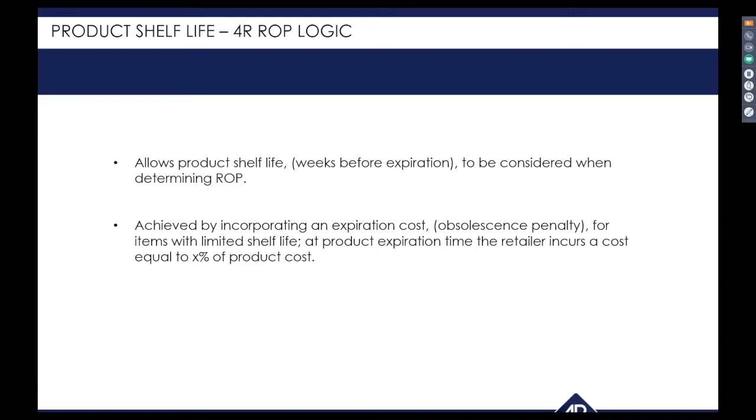The shelf life feature can be used by retailers to minimize loss due to spoilage. The reorder point will take into consideration the short shelf life for perishable items, such as milk or eggs. Inventory levels will be set in a manner that will allow for enough product in store for customers to buy what they need, while also reducing the cost to discard the expired product.